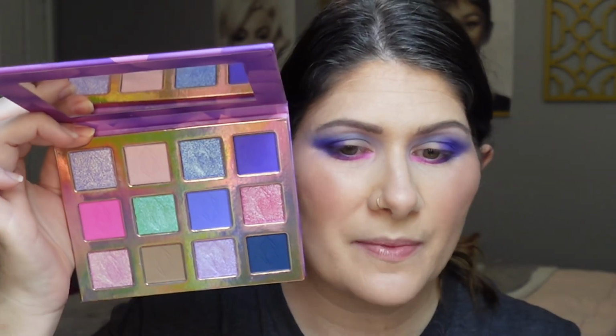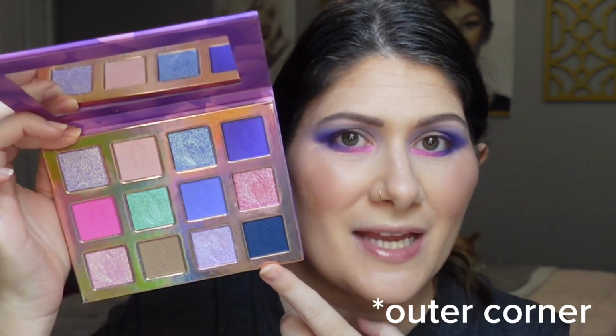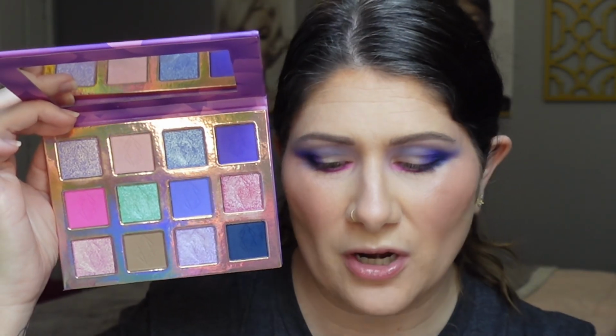All right, so to deepen up this outer corner, we're going to go into this deep navy blue shade down here. I'm going to pick this one up with my Morphe M506 brush, and I'm just very lightly going to put a little bit of this in the outer corner. I don't want it to get away from me. I don't want to make this a really dark look, but I love a good deep outer corner. I feel like it just kind of lifts everything, gives a little bit of drama to the eye, but without closing everything off.